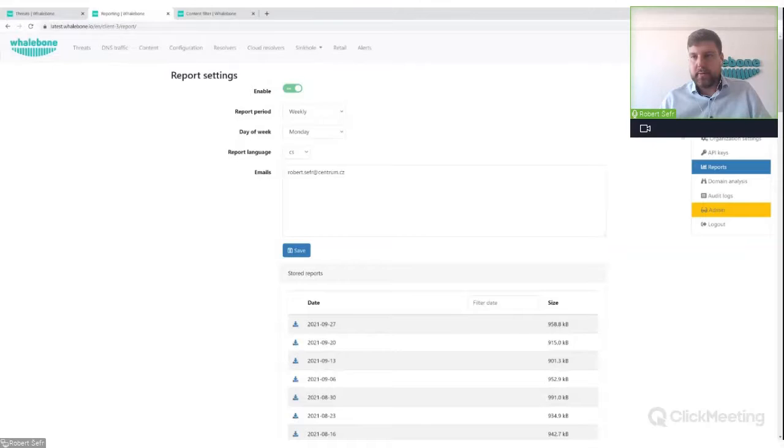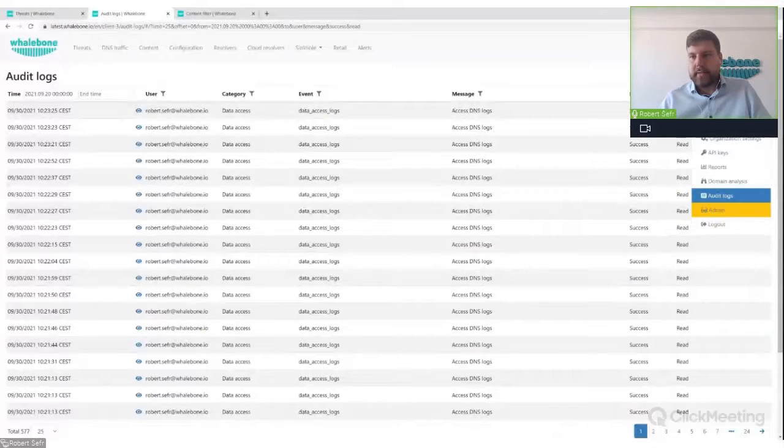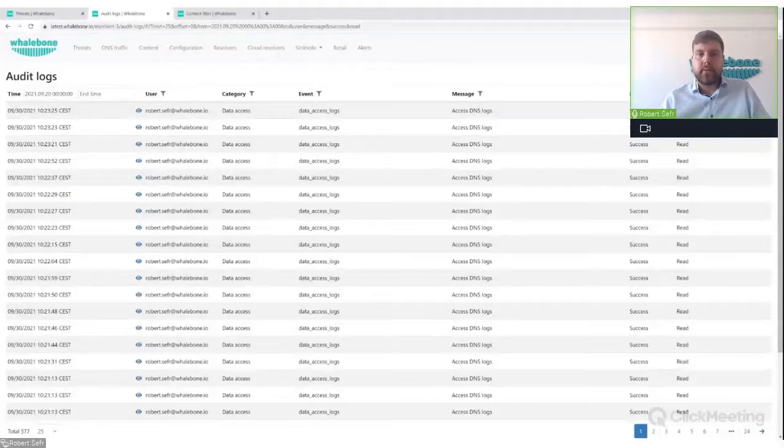Besides this, we have also published something called audit logs. It's available here under the user menu. Basically, they give you the information about anything that happened in the user interface. It includes you, your colleagues. It includes even our support. So whenever we do something based on your request, like, hey, can you please adjust configuration, or can you help us, or can you check some data, it's visible here. You can check it out.